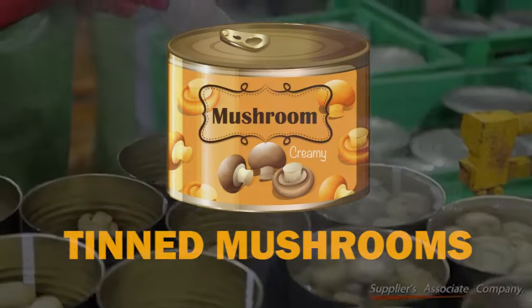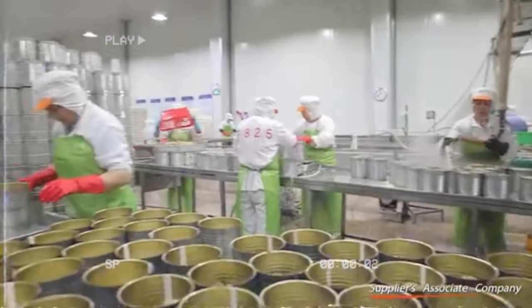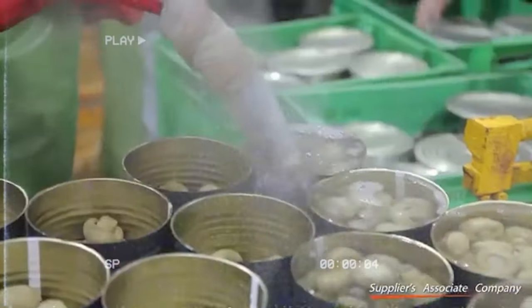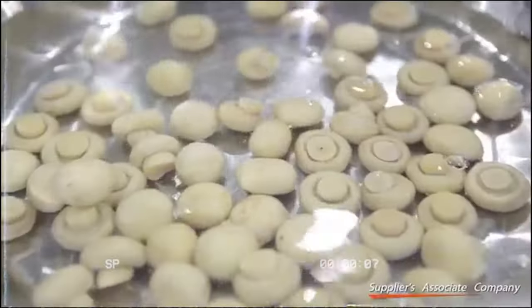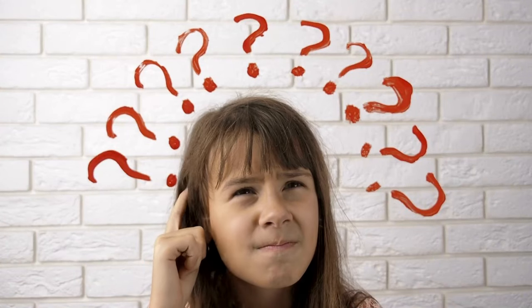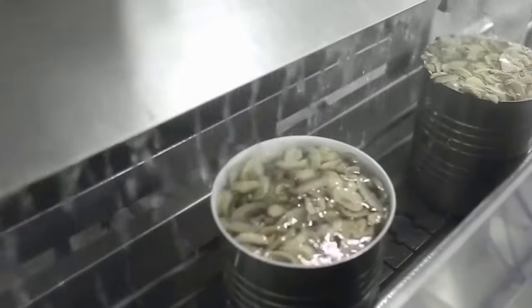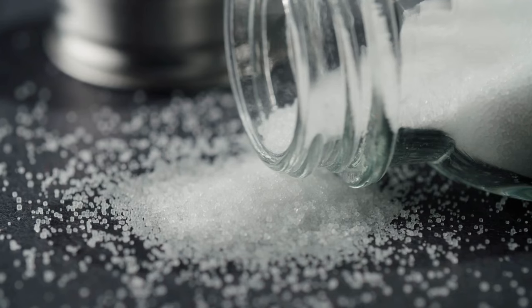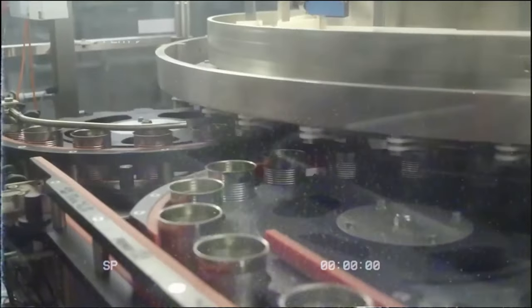Number 4, tinned mushrooms. One of the most eyebrow-raising aspects of tinned mushrooms is the way they're preserved. Instead of being canned in a savory mushroom broth or their natural juices, they're often submerged in water. Yes, you heard that correctly, plain old water. But the questionable practices don't stop at the soaking stage. Many canned mushrooms are preserved with the generous help of salt. Why, you ask? Well, salt acts as both a preservative and a flavor enhancer. However, the sodium content in some canned mushrooms can be through the roof.